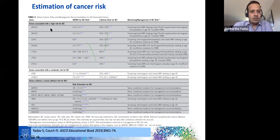So all of these are your high-risk genes. If you have more than a 50% lifetime risk of developing breast cancer, then the considerations typically would be either doing screening MRIs, starting at an early age, depending on the gene, maybe 25 or 30, to performing bilateral risk-reducing mastectomy.